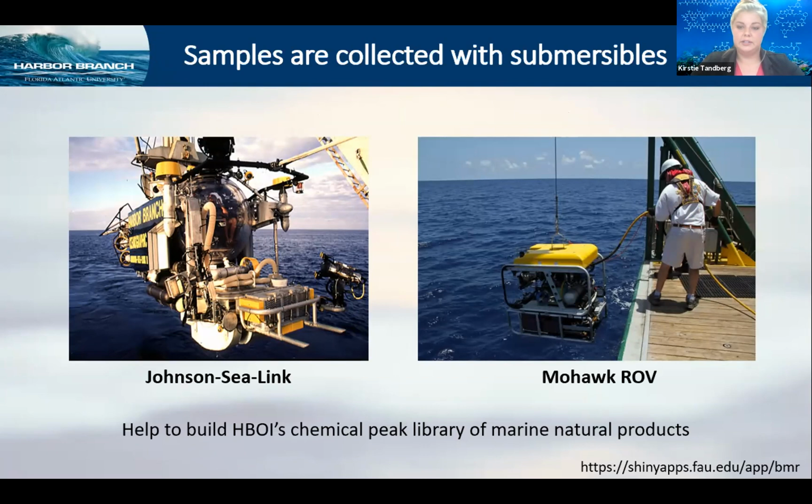So if you're interested in exploring a little bit more about the samples that have been collected, I recommend you check out the website at the bottom of my screen. This is a really awesome new database that's been put out by the Biomedical Research Group here at Harbor Branch that catalogs virtually every sample that's been collected over the past 30 something years. And it has pictures and videos, and it's a really awesome place to spend some time exploring what people before us have explored.